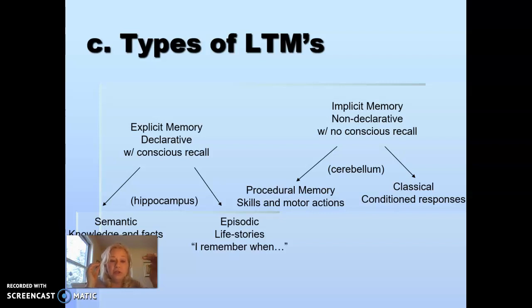Semantic, which is our knowledge and our facts. That's like our encyclopedia of memories. I know that Mexico is south of the United States. Okay, that is something that I know. An episodic memory is your life stories. These are the things that give you the narrative of your life. So I remember when I went to Mexico with my mom and dad into Puerto Vallarta, and I remember when we played cards on the deck, and I remember when we took walks on the boardwalk. So I know that I went to Mexico, which is south of the American border, but I remember when I went with my mom and dad.